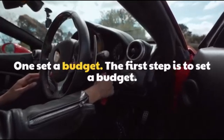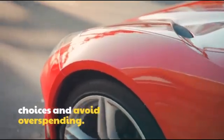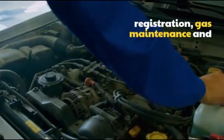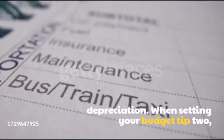The first step is to set a budget. This will help you narrow down your choices and avoid overspending. Be sure to factor in the cost of insurance, registration, gas, maintenance, and depreciation when setting your budget.